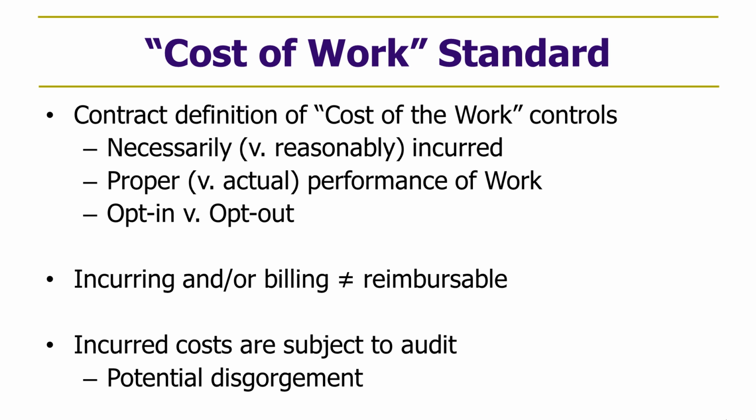And then while an owner would like to have a contract that says unless the cost is defined as reimbursable, it is not, contractors would obviously prefer the alternative, which is that we're going to define those costs, or those categories of costs, that are not reimbursable, and beyond that, if a cost is incurred in performing the actual work of construction, it's reimbursable.